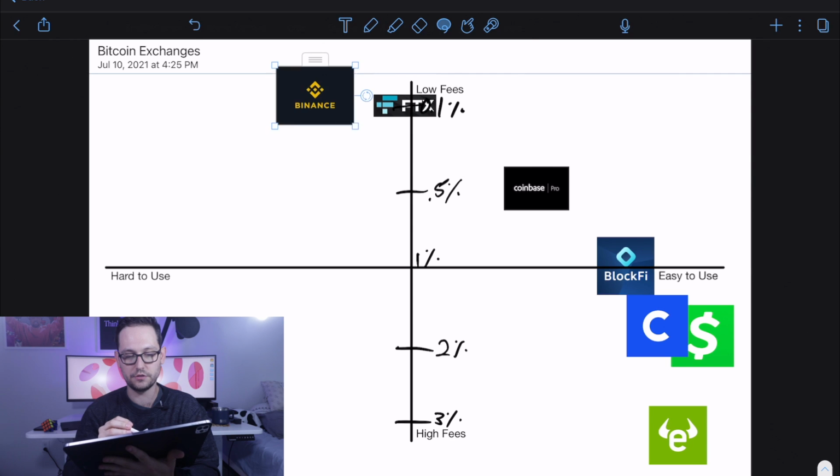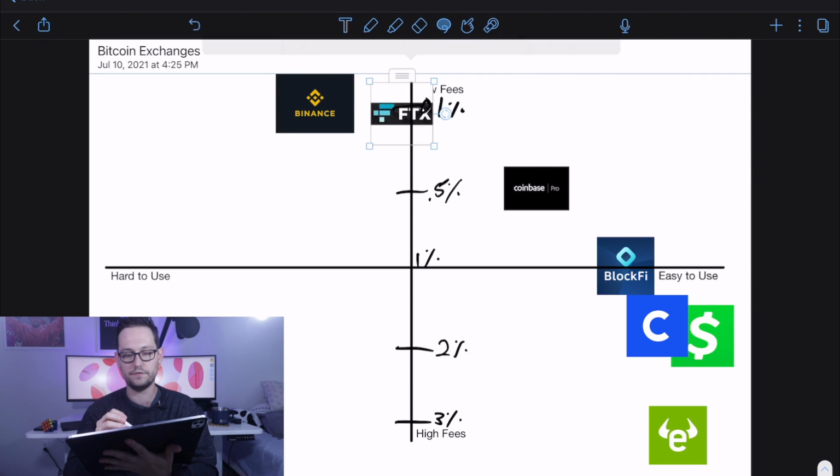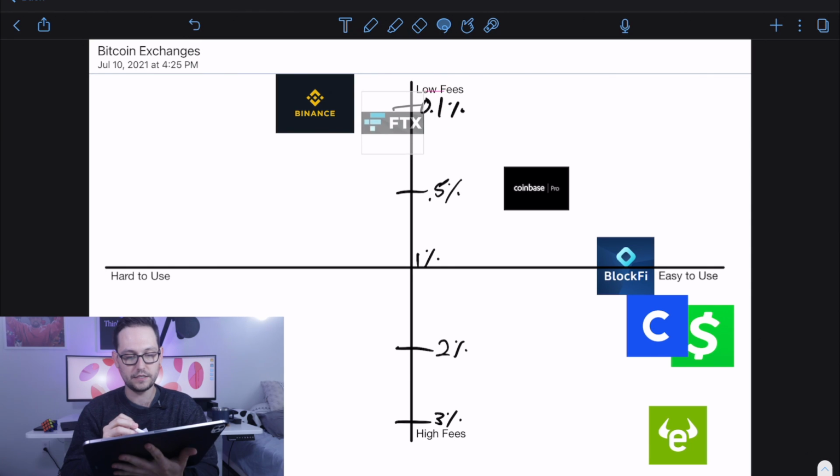Binance's fee structure is actually a little bit better. Binance should be slightly higher than everything else at this level. So maybe we'll put FTX down here a little bit, and you'll just know that Binance is a little bit better. So FTX is gonna go around here.